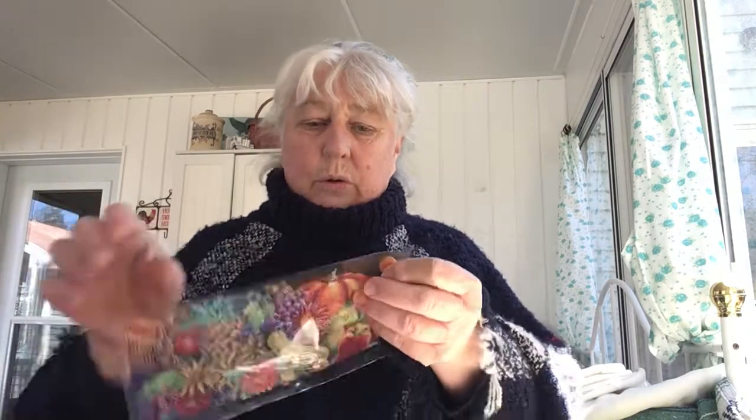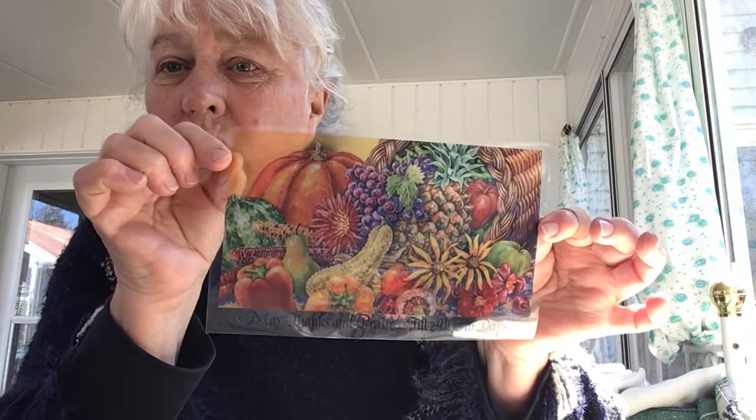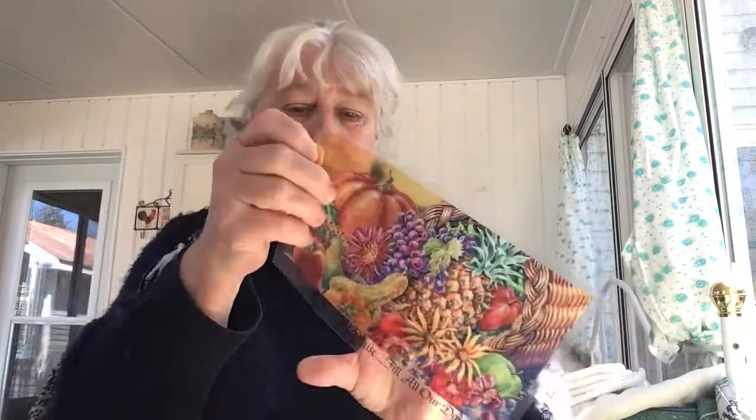And then I got this. I didn't even look in it really, but it's those window clings that you get. These ones are older, but I use them in my junk journals as well. So what does this say? Many thanks and praise fill all our days. So that's a nice fall one.